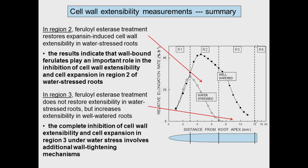So what we're most interested in is this region two, where growth is normally very fast in the well water root, but for some reason fails to grow under water stress, and we believe that we have identified a significant limiting factor that is preventing growth from occurring in this region. Because if we remove ferulates from the cell wall, we can substantially restore the extensibility of the tissue in this region. However, in this region here, where growth is normally completely inhibited under water stress, there must be other wall tightening mechanisms that are preventing growth from occurring.